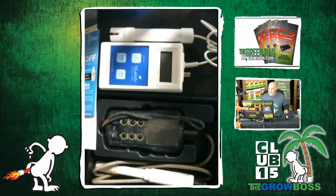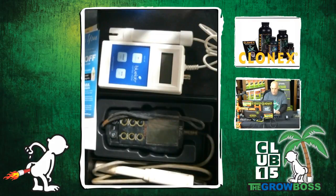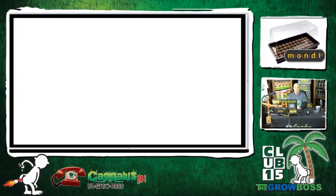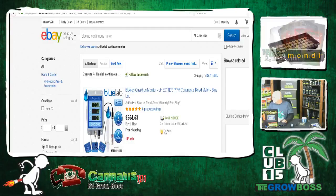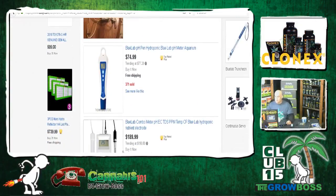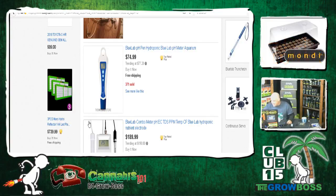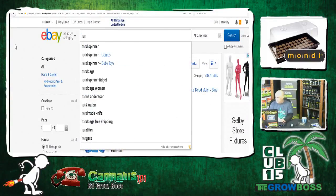Let's see what they go for on eBay. eBay Blue Lab, one word, Blue Lab. Continuous meter. Okay, if that's best match, we'll go to lowest first. Mic streaming, check. So 250 for this, looks sort of like the old model. Here's mine, 189. Okay, so you can have, let's look at the Hanna. What is this one? Let's check out what the Hanna is. 189 Hanna.